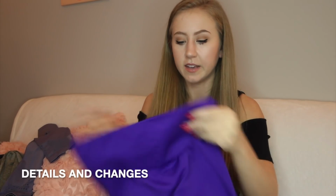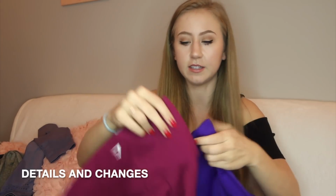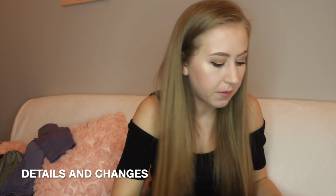Like, it doesn't bother me, but it's okay. So now, talking about the details. So these are the new Energy Seamless, and the top is a very ribbed, very compressing waistband. It's also very thick, but these are lower rise than the original Gymsharks. As you can see, if I line up the bands.